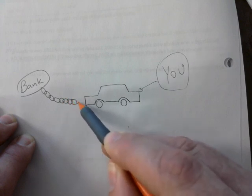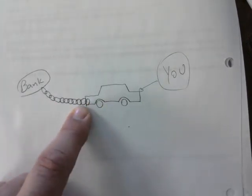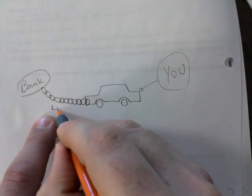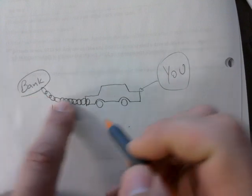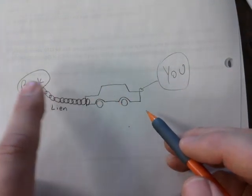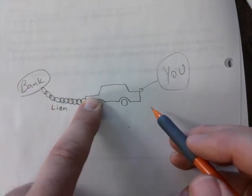The bank basically says, we're going to put a chain on this car just so you don't take off with it. You can drive around with it, but you can't go and sell it, get the money and disappear, right? So this is basically the lien. The lien ties this car to that bank until you've repaid the loan in full.